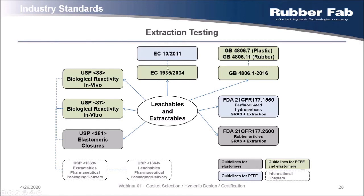Another guideline we see on this overview is the EC 1935 and the GB 4806.1. Those are guidelines for food processing, for food contact materials, and the EC 1935 is the food contact regulation in Europe. It contains specific testing for plastic materials, but only for plastic materials, and the GB 4806 is the Chinese food contact regulation, and it contains testing portions for both plastic materials and rubber materials. Those two food contact regulations we want to discuss a little bit more detailed right now.